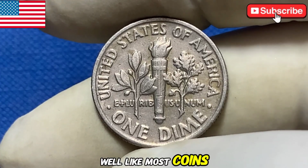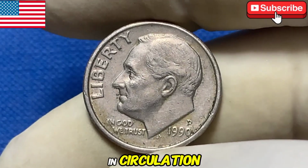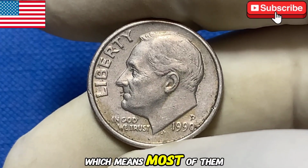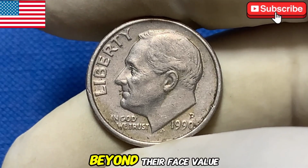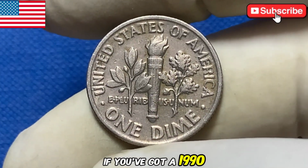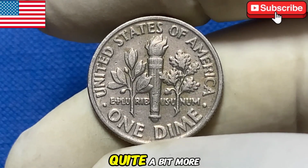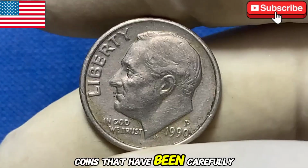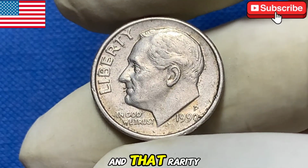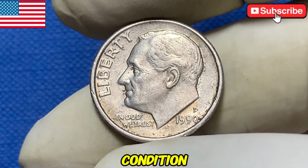Well, like most coins, its value is largely determined by its condition. In circulation, these coins were used for everyday transactions, which means most of them are worn and don't hold much value beyond their face value. But here's where things get exciting. If you've got a 1990 Liberty dime in mint or near mint condition, your coin could be worth quite a bit more. Coins that have been carefully preserved and kept in excellent condition are much rarer than you might think, and that rarity can make them highly desirable to collectors, but it's not just about condition.